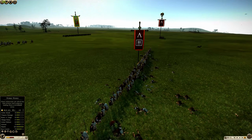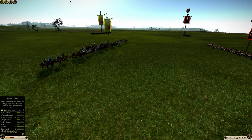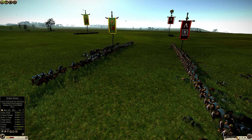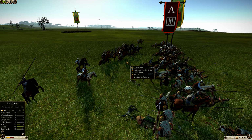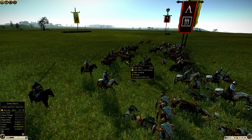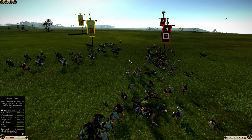So let's see here, just slow motion and see how quickly they drop to the impact damage. So upon contact, they're losing men instantly before the Royal Spartans have had a chance to attack back, and they're going to lose on the disengage too, of course.